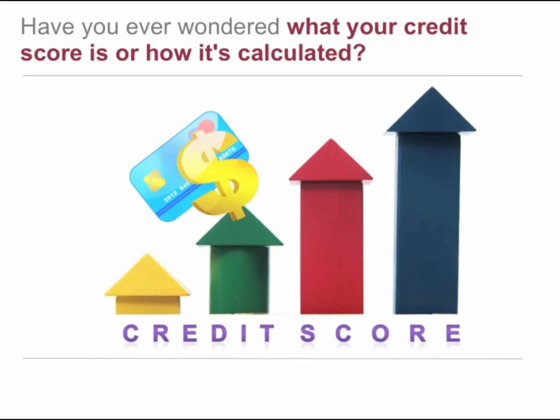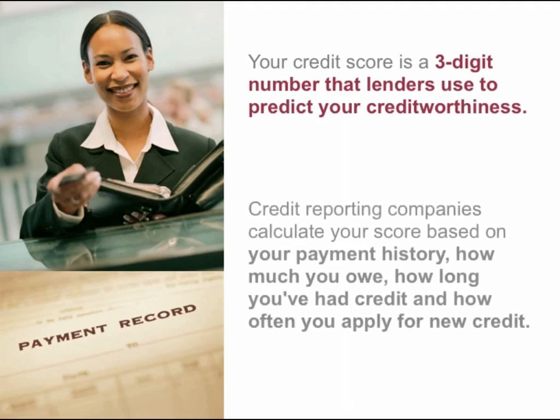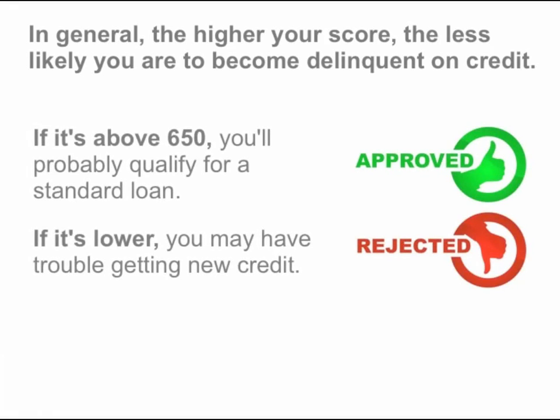Have you ever wondered what your credit score is and how it's calculated? Here's the skinny. Your credit score is a 3-digit number that lenders use to predict your credit worthiness. Credit reporting companies calculate your credit score based on your payment history, how much you owe, how long you've had credit, and how often you apply for new credit. In general, the higher your score, the less likely you are to become delinquent on credit. If it's above 650, you'll probably qualify for a standard loan.